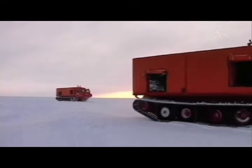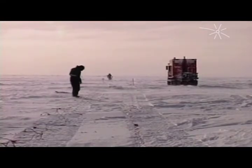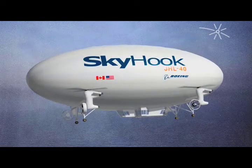The JHL-40 or Jess Heavy Lifter is named after Peter Jess, the founder of Skyhook. Jess says the aircraft may look similar to a blimp, but its technical properties are much different. This is not a blimp, and it's not a lighter-than-air aircraft. It's the whole basis for my patent and for our company's intellectual property. It's a neutrally buoyant aircraft. It means it's neither heavy nor light, and we can adjust that using air ballast and our rotor blades.